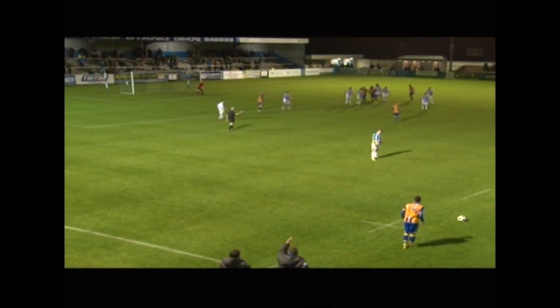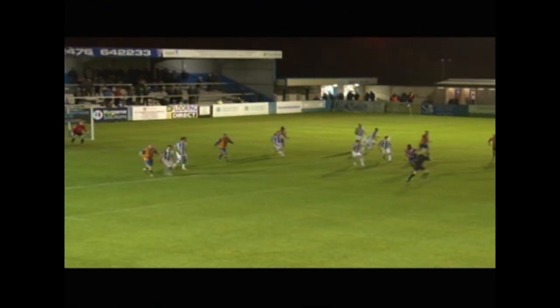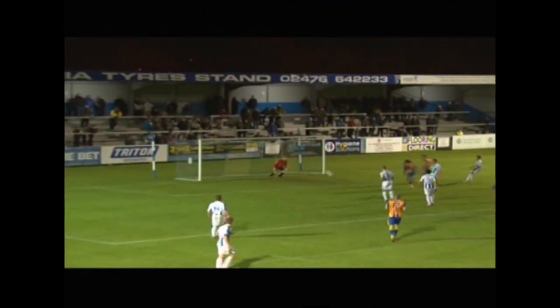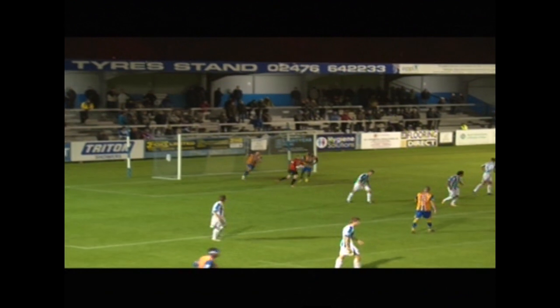Goes up in the air, suggesting it will go long to the far corner of the box. In it comes, it's a dangerous one, and just about clearing their lines, still bobbling about in there. Mansfield come away with it again as Clements gets a chance, plays it in long. Ben McNamara just stays on his line, jumps, catches the ball.